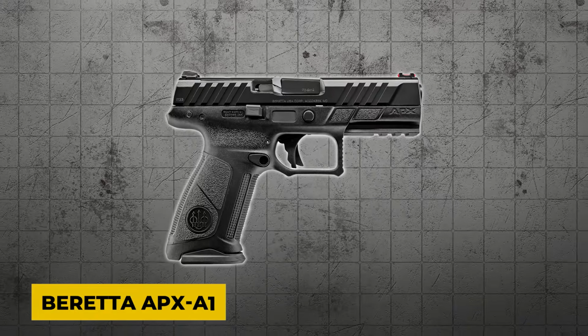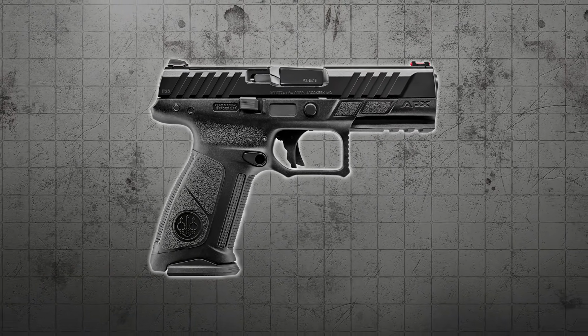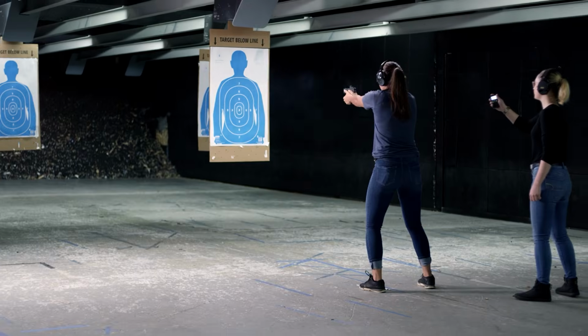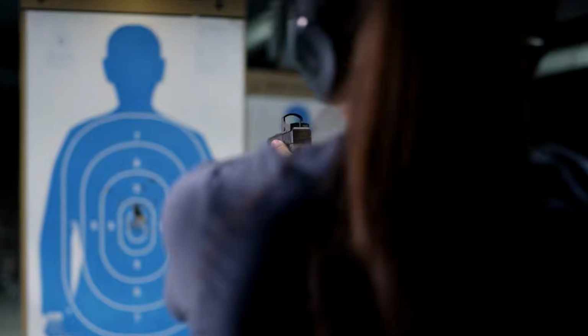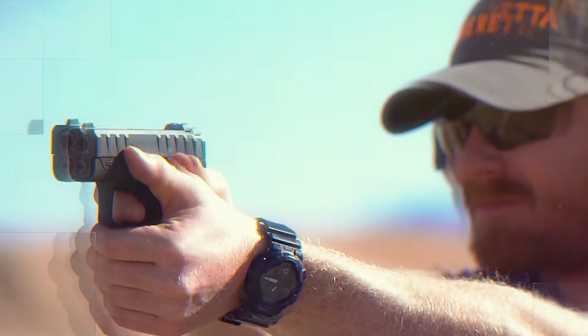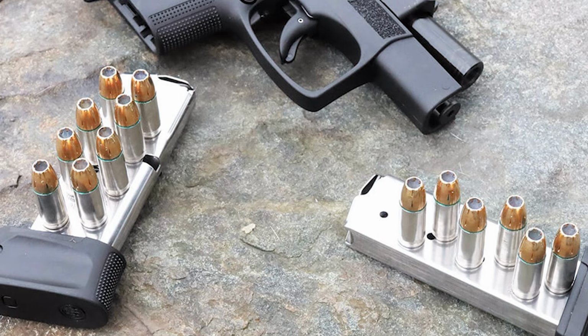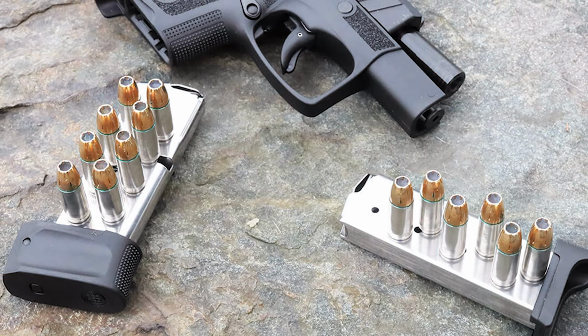Beretta may be best known for the 92 series, but the PX A1 proves they're not stuck in the past. This is Beretta's answer to the modern striker-fired market, and it lands with surprising precision. What makes the PX A1 special is how it takes familiar ideas and executes them perfectly for the shooter who wants a reliable, accurate, and affordable 9mm that's ready to roll straight out of the box.